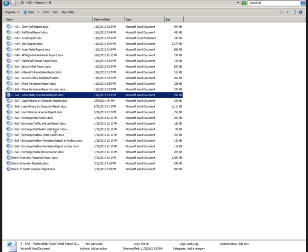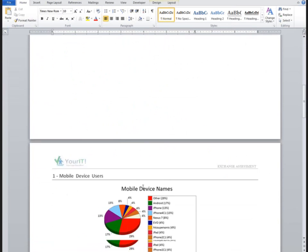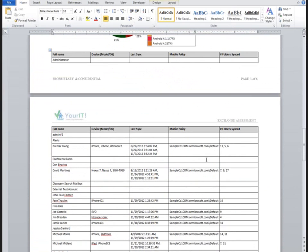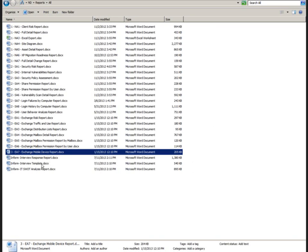We do share permissions on the Exchange side. We're doing mobility even, a great sort of door opener, because a lot of people are synchronizing their personal devices, and that's a great kind of thing to put in a mobile policy or MDM sort of software, or maybe you want to upsell to Citrix or SharePoint based on a lot of users synchronizing their own devices.